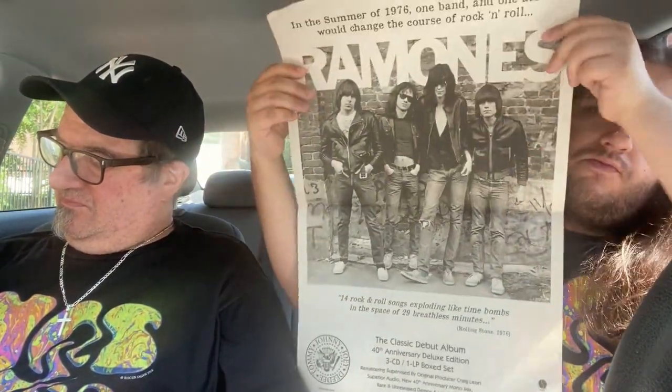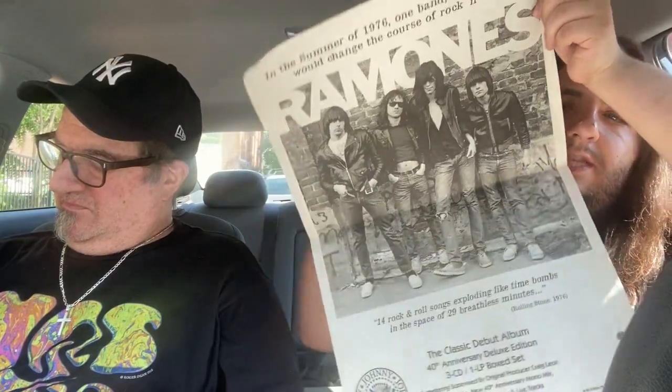These are print ads for the 40th anniversary Ramones box set. This is when they did that CD and vinyl 40th anniversary set. There was that one, and then there's also this one. It just kind of has a cool old school aesthetic to it with it being printed on this kind of paper stock, but could not pass these up, so I was very happy to get these.